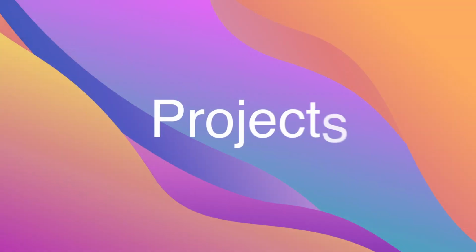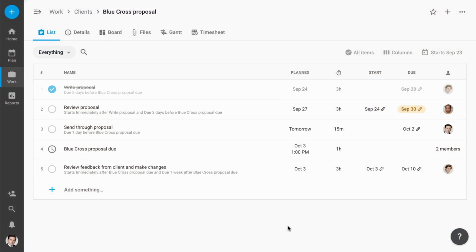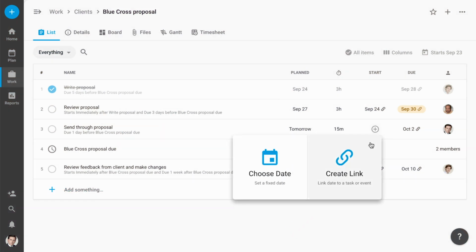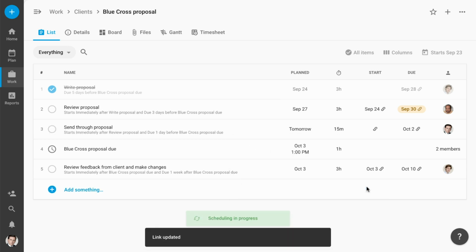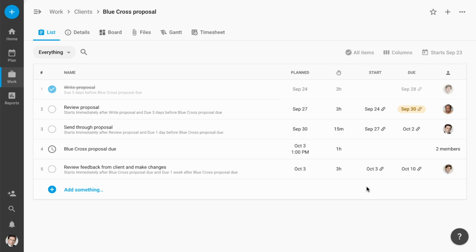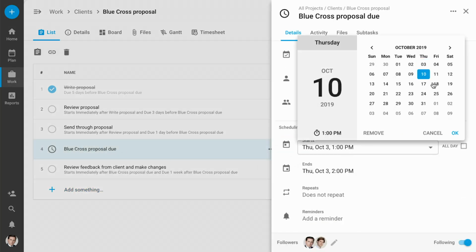Now that you've got the basics down, it's time to get organized. In TimeHero, tasks live in projects, and using projects, you can control when tasks schedule. Add links to tasks for even more control of when TimeHero plans your work, and make sure work gets done in the right order. Link to events as anchor points in your project to easily adjust the project schedule.